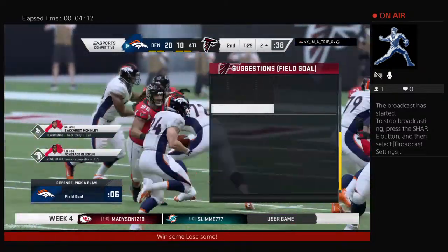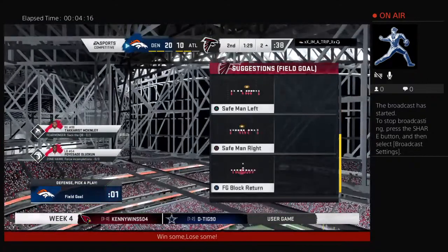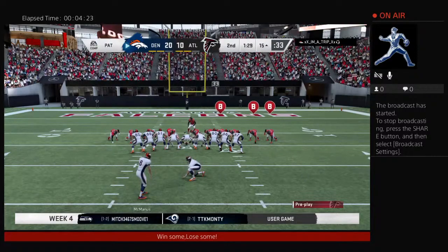And there you go, nothing really too complex. Block, keep to your assignments, let them run it in. They did it. Fundamental football. Good blocking beats good tackling on that play, end result, touchdown.